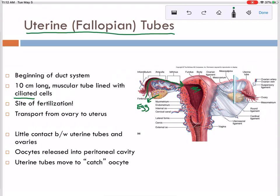The uterine tube is lined with smooth muscle, which helps to push the egg along. The uterine tube is lined with cilia. So here's a difference, right? The sperm has a tail, and we add some fluid to it to produce semen. So the mode of transport for sperm is to swim because it's got the tail. An egg does not have a tail, so there's got to be a different mode of transport.